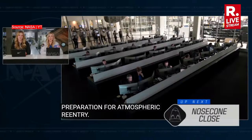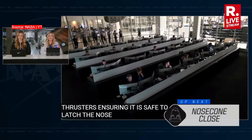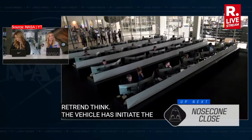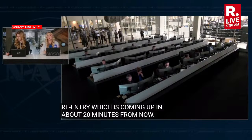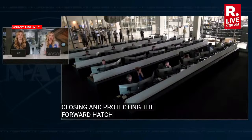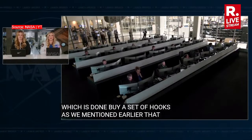So in the background, Dragon is currently inhibiting those forward bulkhead Draco thrusters that we just used to complete the deorbit burn, ensuring it's safe to latch the nose cone shut for re-entry. Also, the vehicle has initiated the nitrox suit purge, which will help keep Nick, Sunny, Butch, and Alexander cool and comfortable during re-entry, which is coming up in about 20 minutes from now. At this point, the nose cone is closing and protecting the forward hatch for re-entry, and the crew are using their screens to continue to monitor the locking of the nose cone, which is done by a set of hooks. And as we mentioned earlier, that nose cone has remained open since September, so this is the first time it's closing in a few months.